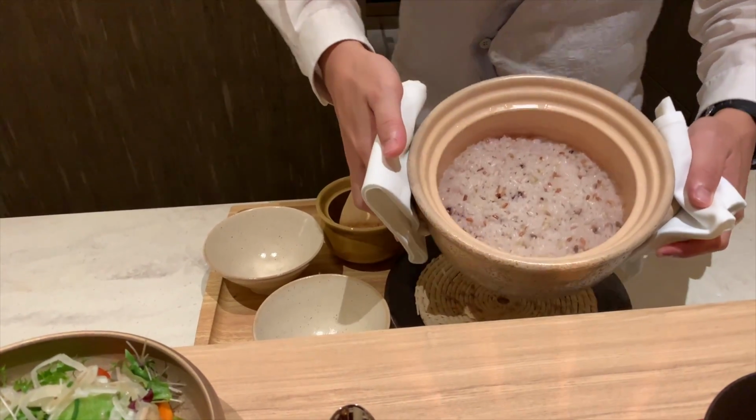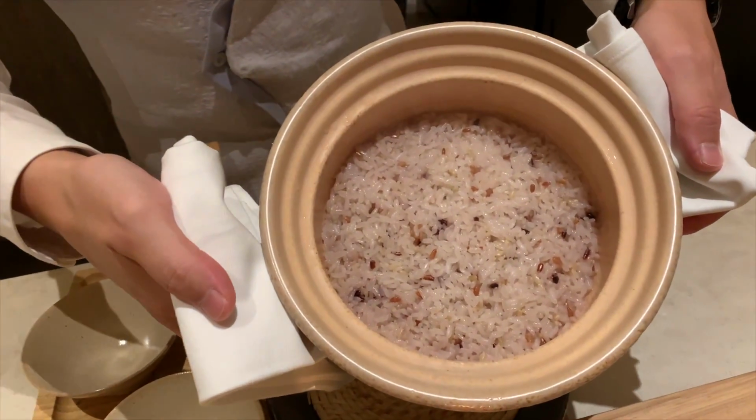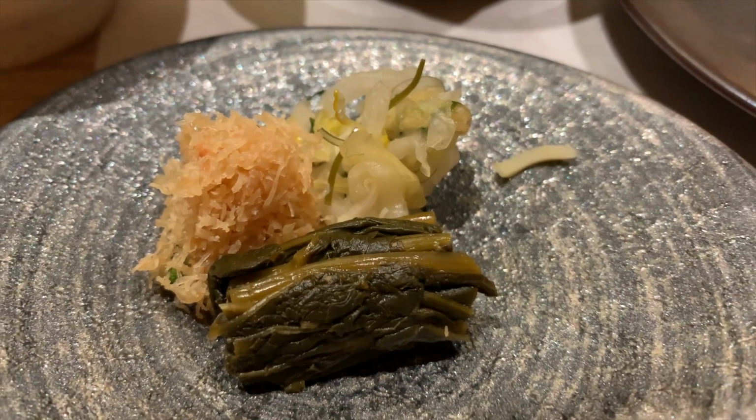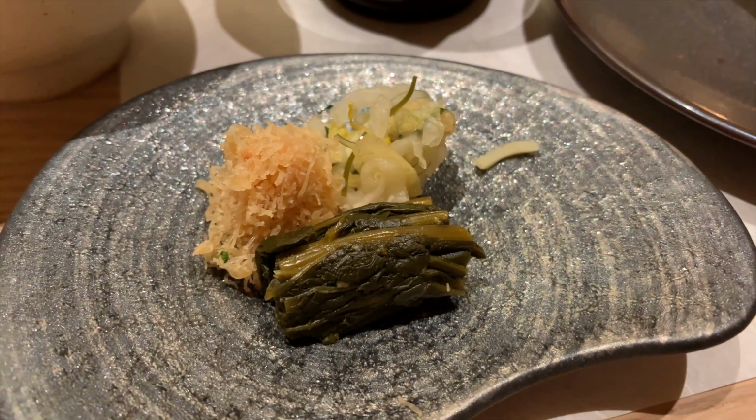They've just brought out the rice I ordered. I had no idea it was gonna be this fancy. There are 38 different types of rice in this bowl of rice. That's like a couple grains of each. That's insane. Oh wow, that's good. I'm not gonna be able to go back to eating normal rice now. And they also brought out an assortment of different pickled vegetables that I can eat with the rice.